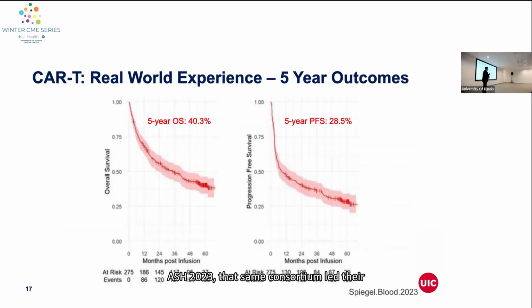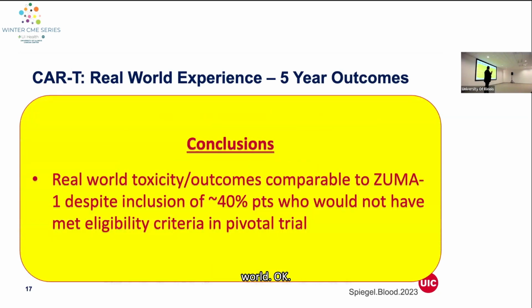At ASH 2023, that same consortium presented their 5-year data, which looks almost identical to the data we see with ZUMA-1, right? And so from this, we gauge that the CAR T use, the outcomes and toxicities that we see on the trials are pretty similar to what we see in the real world, okay?